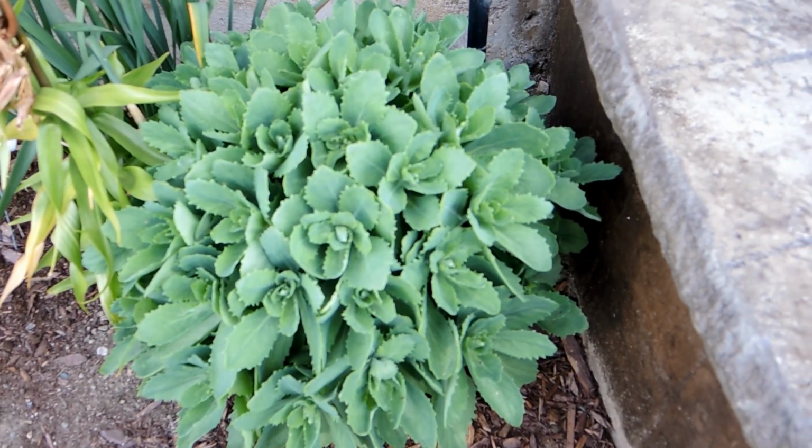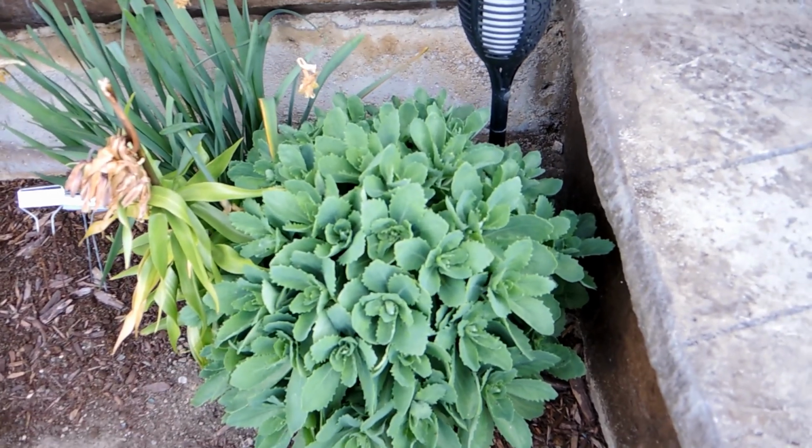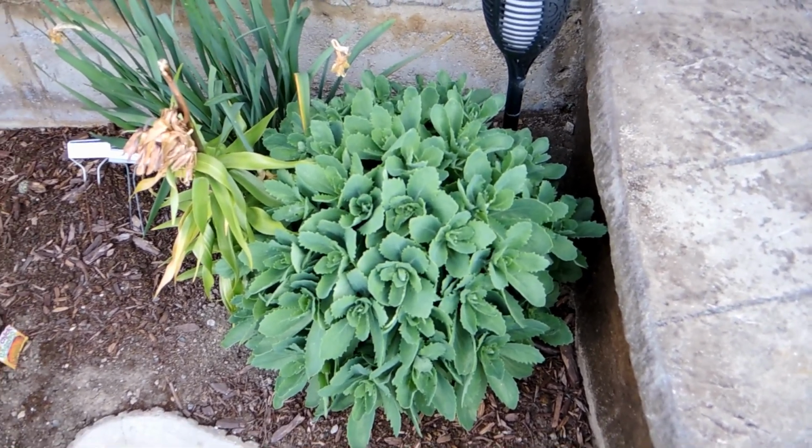This is a beautiful Autumn Joy Sedum. It's a very old faithful. It's a very common plant. But I have it growing in a dry section here of the garden, and I hope it's going to be beautiful. I planted it last fall, so I don't even know that it flowered for me last year.